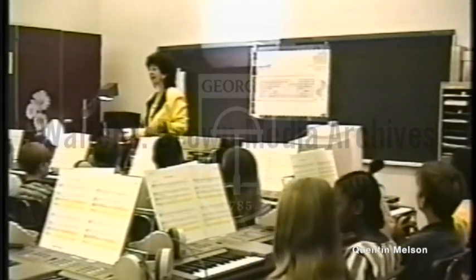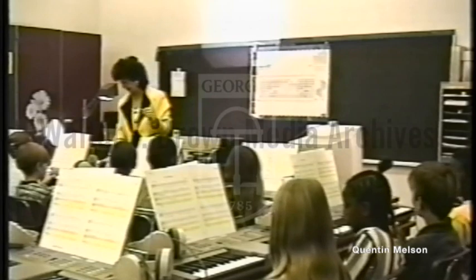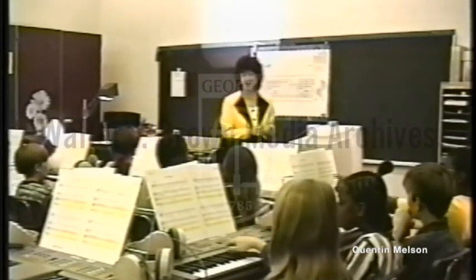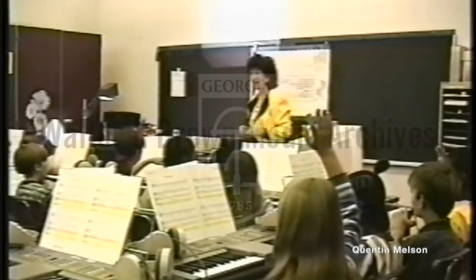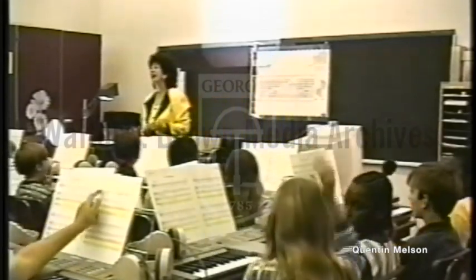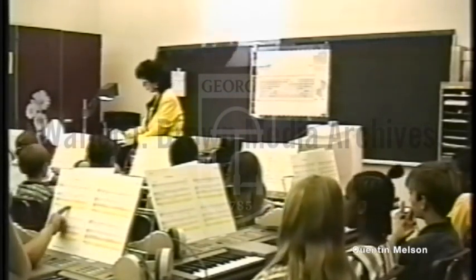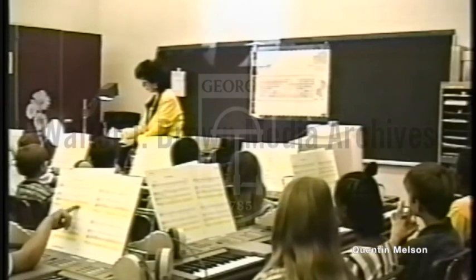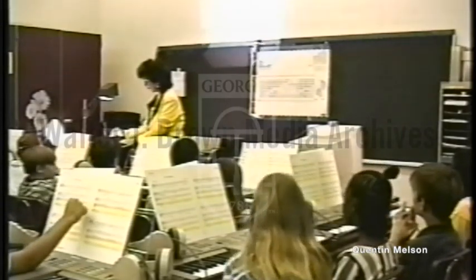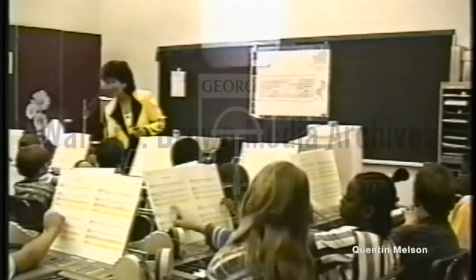Count with your partner in the song and tell me how many measures of that pattern you have on part 3. How many measures of part 3 are there? Part 3. Count the measures. JW. 8. Does everybody agree? Yes. All right, this is page 1. Count them with me. 1 measure, 2 measures, 3 measures, 4 measures, and what's happening on page 2? 5, 6, 7, and 8.